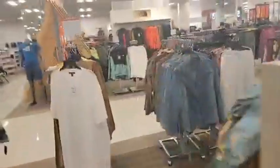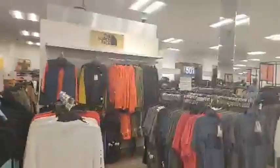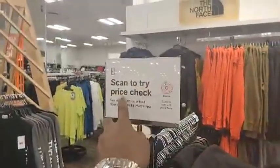Shirts and jackets for women. Oh, this is women's stuff. This is a corner for the North Face. Very popular brand. They have this North Face t-shirt, cost $30. I don't know if they're on sale. It says scan to try price check, so you don't know if anything is on sale over there. But if it's not, then you're paying at least $30 for that.